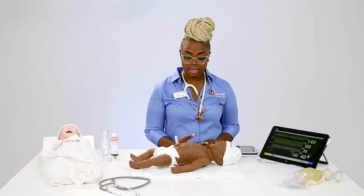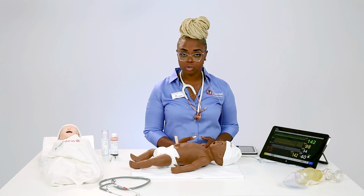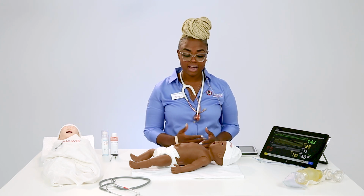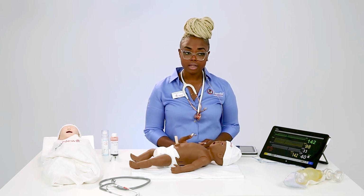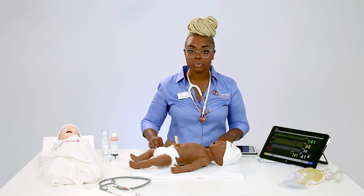Another feature of SimNewB is the ability to place an OG tube, or an oral gastric tube, for stomach decompression during that first few minutes of life to be able to provide intervention. All right, let's practice some airway techniques with SimNewB just to give you a visualization.